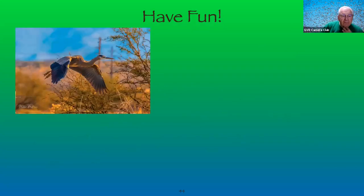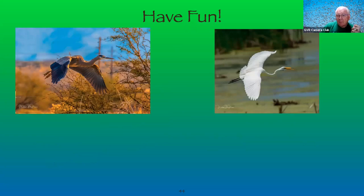Also, here, for example, a great blue heron. I should have blurred the background a little bit more, but it shows the great blue heron in flight, eyes sharp, bird sharp. But the background is just a tad busy. This is a great egret. This is a little bit better. Background's pretty much blurred. And I like it because the bird's mouth is open.